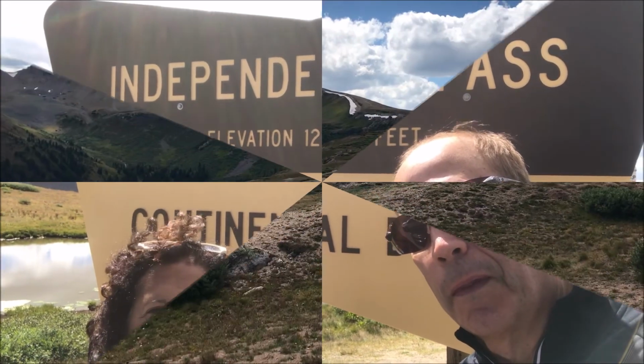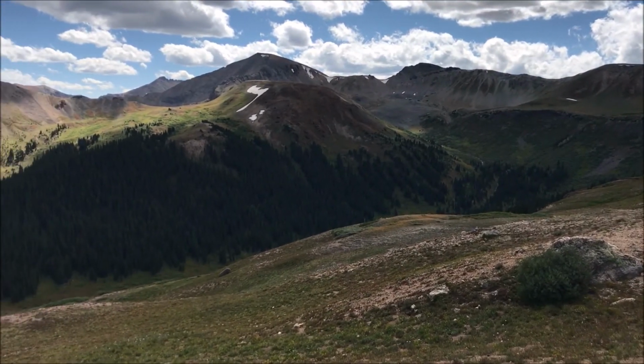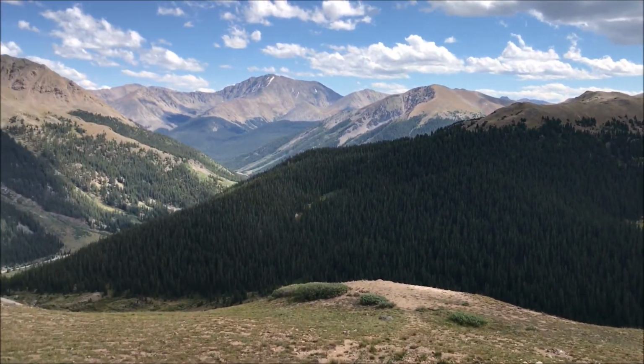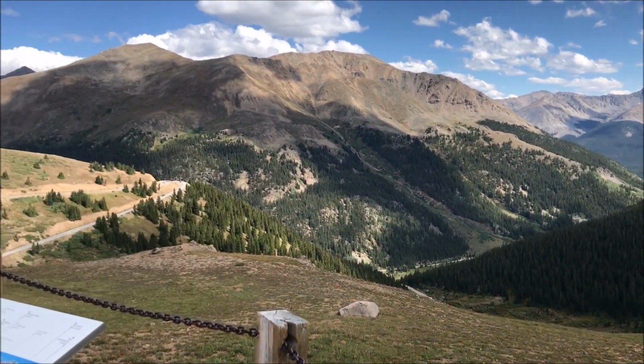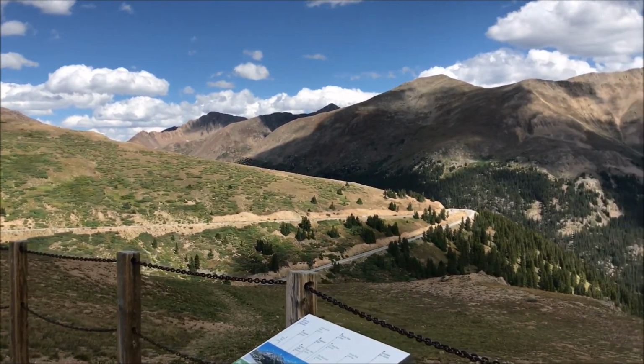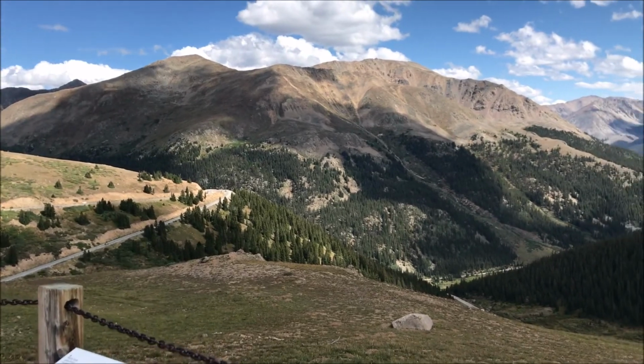So we're at the top of Independence Pass, and it's the Continental Divide here too. So we're going to take a look around and see the view here. We'll show it to you. So we just walked up to the viewpoint of Independence Pass, and I just wanted to show it to you. It's an amazing view, so it was worth the drive up here.